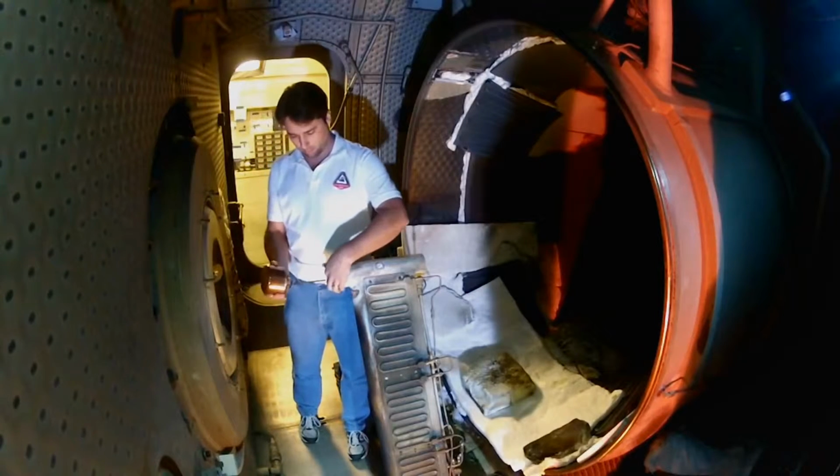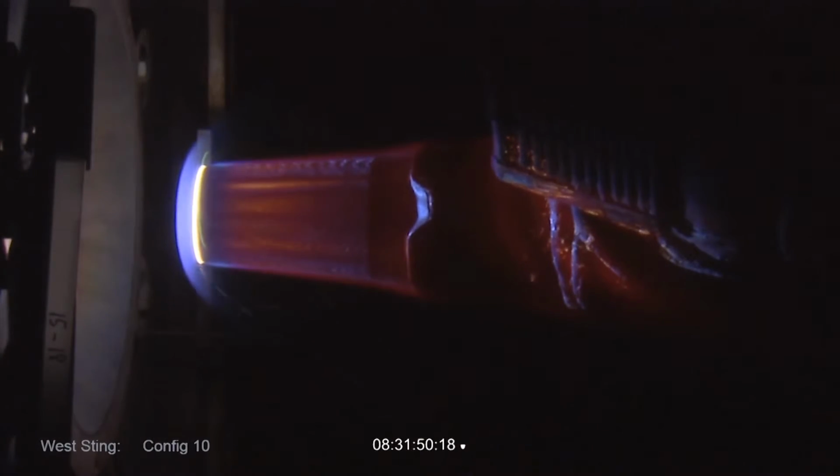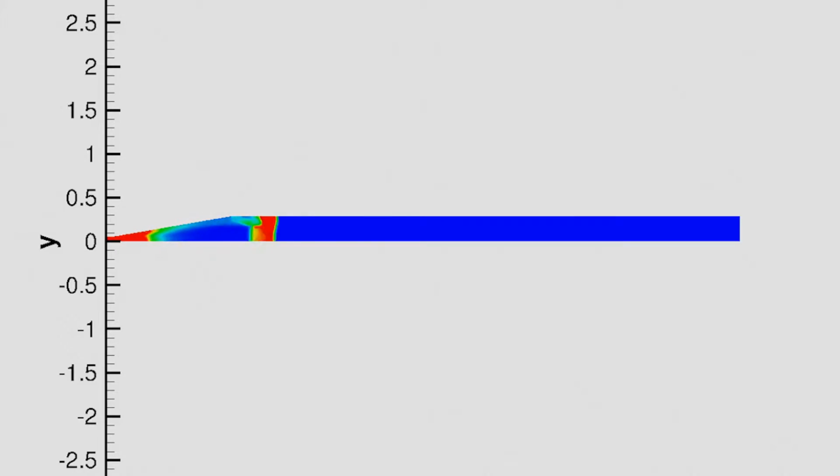Right, so there's a lot of different things that we can do. We have ground facilities, which we rely on a lot. So we have arc jets that we use for material characterization and developing models for material response. We have our shock tubes, which we use to develop radiation models.